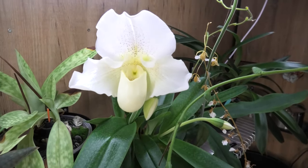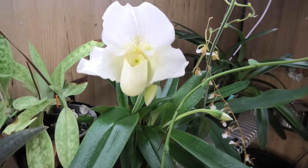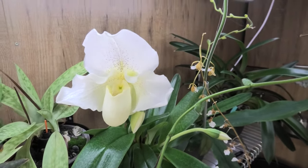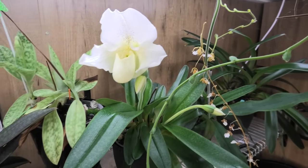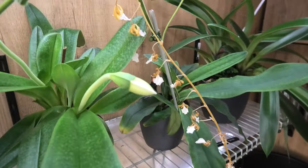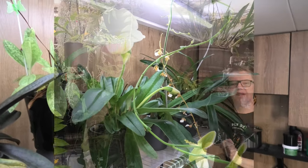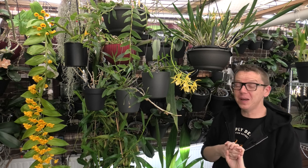So it's beautiful. And you can see on the right over here, we have another spike. So I have two growths and a new bud beneath that bloom. So we will have double flowers, hopefully. I think we will, look at that. It's beautiful. Beautiful.